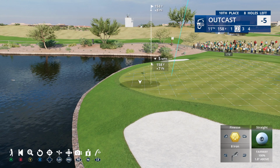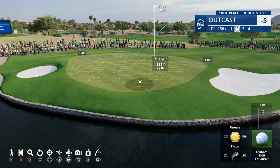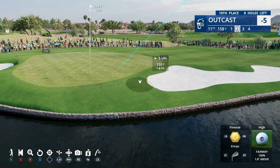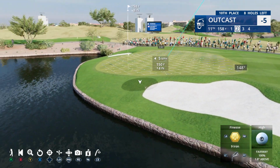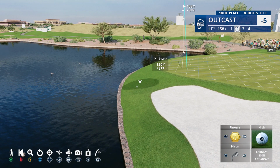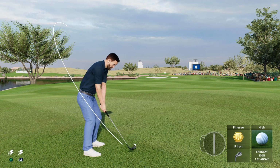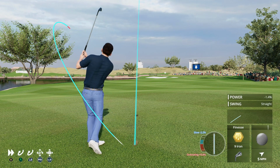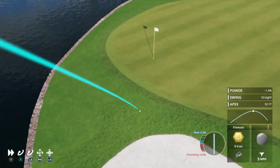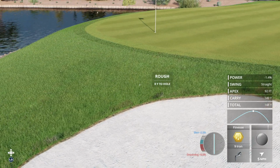Now has a chance to go at the hole location on the left half of the green, but have to be concerned about the water that wraps around the backside. Kind of terrible. I'm literally going to have to flirt with disaster over here. That's going to be short, way short. Oh. Well, had a good look at the green.